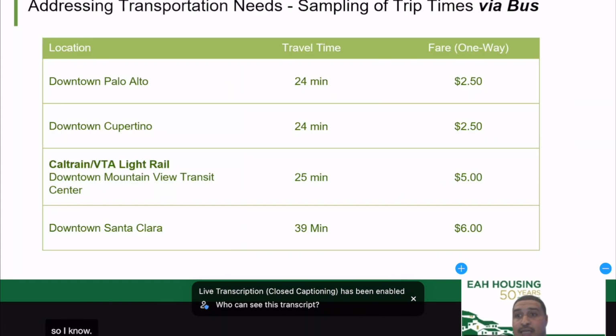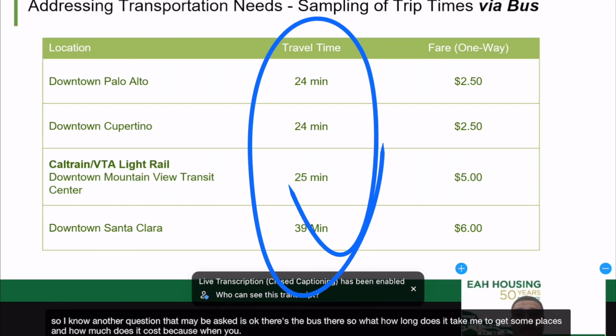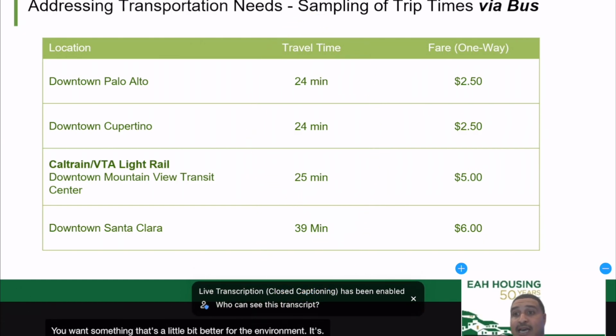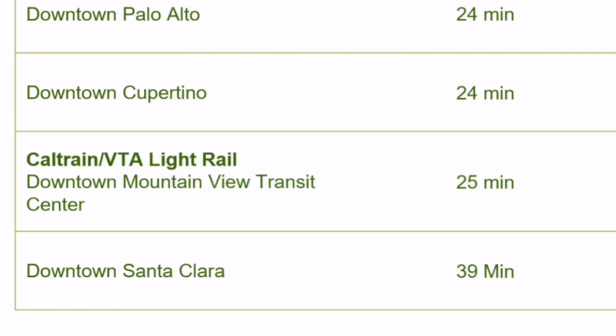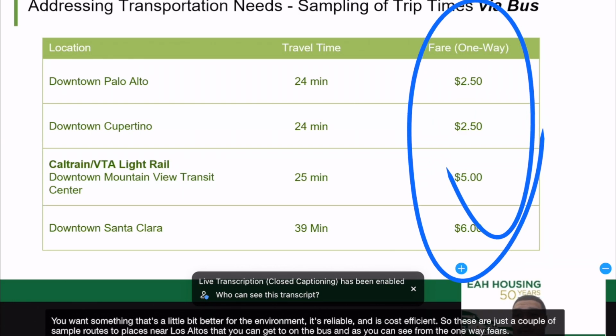I know another question that may be asked is, okay, there's a bus there, so what? How long does it take you to get some places, and how much does it cost? Because when you think about sustainability, you want something that's better for the environment, reliable, and cost efficient. So these are just a couple of sample routes to places near Los Altos that you can get to on the bus, and as you can see from the one-way fares, it's pretty cost effective.